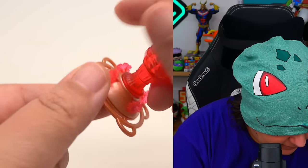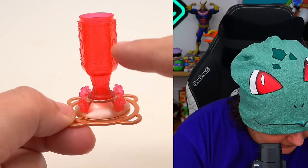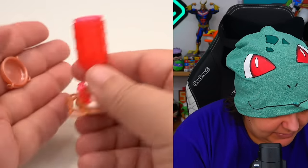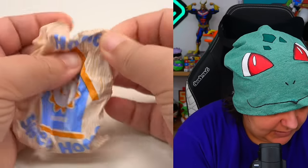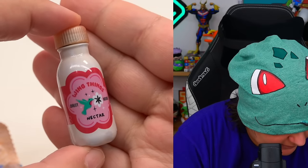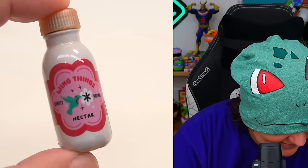I think this is the bottom. I think it fits like this so that the liquid comes down for the birds to eat on. Okay, we're not gonna close it up yet. Next surprise we have. What are you? This is going to be the nectar. Yes, it says wing things.